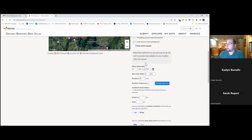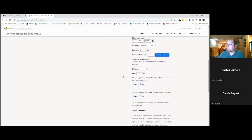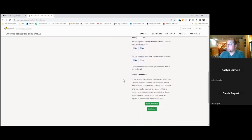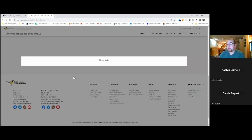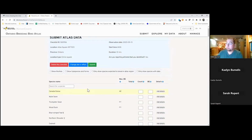So we filled out all the necessary information. We've picked our location. We have picked our date and start time, duration, number of observers. We've said it's a complete checklist. We're going to continue on to the next step. Now, the next step is the fun part. We're going to enter our bird list.